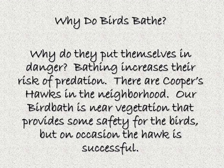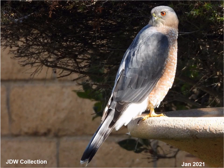Let's start by asking some questions. Why do birds bathe? Why do they put themselves in danger? Bathing increases their risk of predation. There are Cooper's hawks in the neighborhood, bird specialists. Our bird bath is near vegetation that provides some safety for the birds, but on occasion the hawk is successful. And I got a picture of one of the Cooper's hawks in January of 2021 sitting on the bird bath.